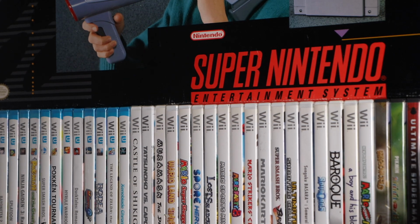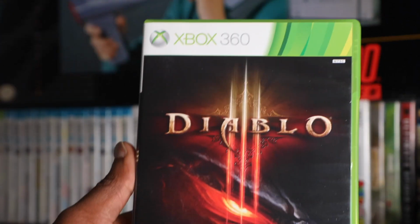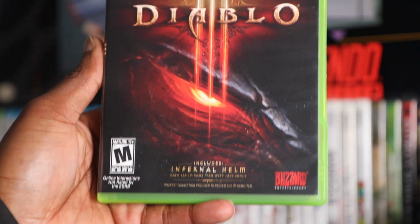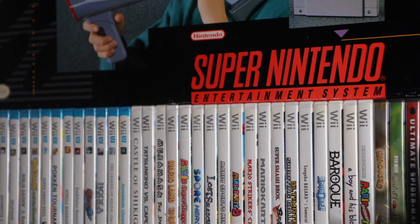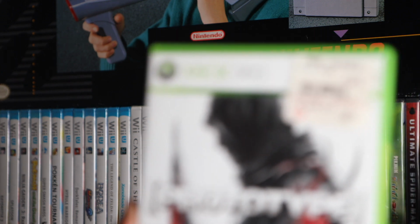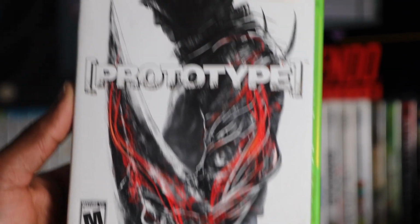What else did they have? They had Diablo 3. This was $1.50. I went ahead and got that on the 360. It was a very clean copy, complete in box. And last but not least, this was from the same thrift store. That's right, Prototype. I think this was $2.